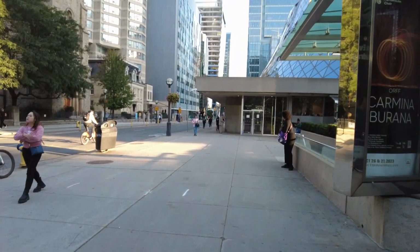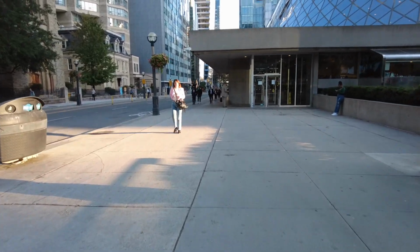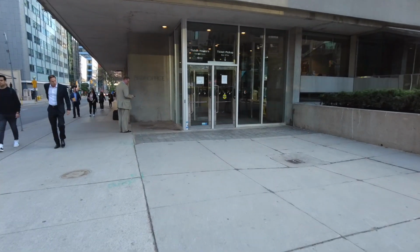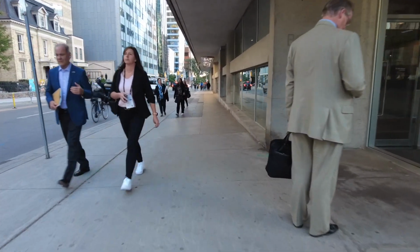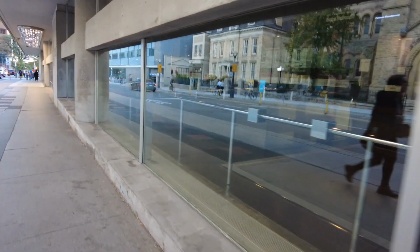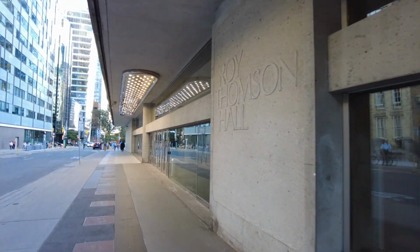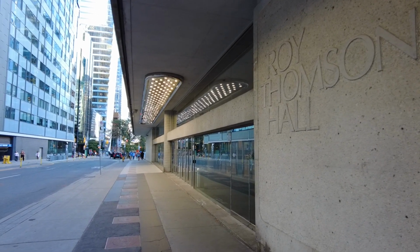So we're now here. There's an entrance that you can use to get into Roy Thomson Hall. You can go through the box office. And if it looks a bit busy in there and you don't want to go through the box office and you already have your tickets, you can actually head straight on down past the box office to the main entrance to Roy Thomson Hall. And there are the doors right there that you'll use to get in tonight, and we'll be back later to scan in and take a tour around.